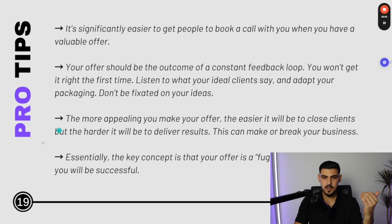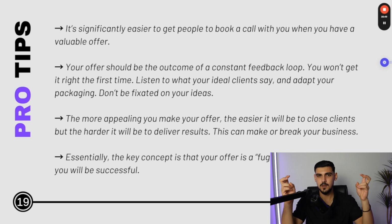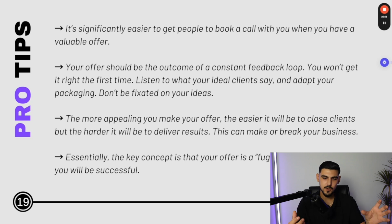Number 4, the essential key concept that you need to grasp here to be successful is that your offer is a fugazi, okay? Remember that scene from The Wolf of Wall Street where he talks about the stock market being a fugazi? The concept behind the word fugazi is that it's fake, okay? Your offer doesn't really exist on paper. It's just packaging, it's words, it's how you make it seem, it's perception. Your offer is not necessarily the mechanism that you're going to end up delivering in the end. It's how you dress that mechanism. It's how you make your clients perceive it.